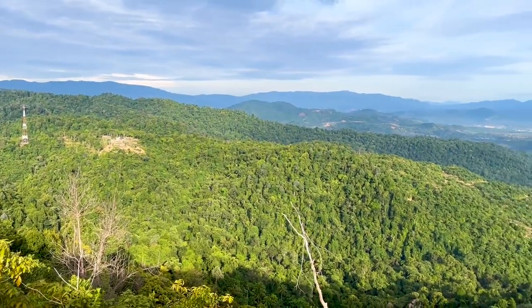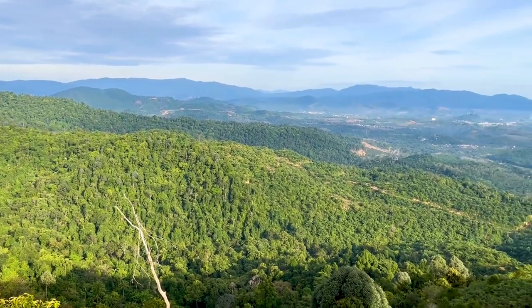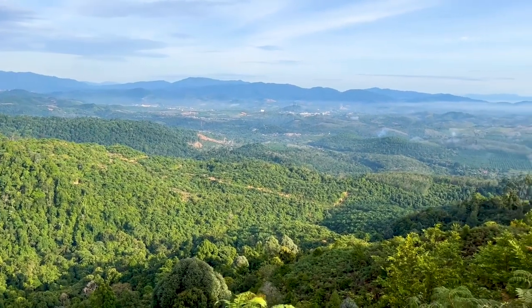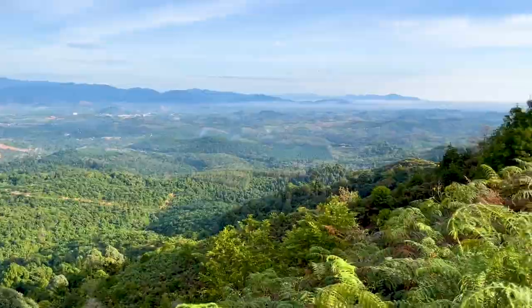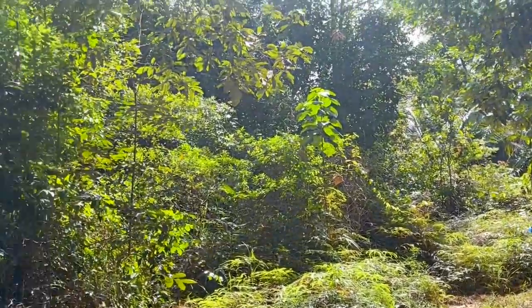KAIA Heights in Equine Park is located within the Ayer Hitam Forest Reserve. It sits on a 19-acre hilltop site and has a 6-acre nature reserve surrounding it, and it's the only one left of its kind in this area. Residents can enjoy an abundance of green spaces for an active outdoor lifestyle and recreational facilities.